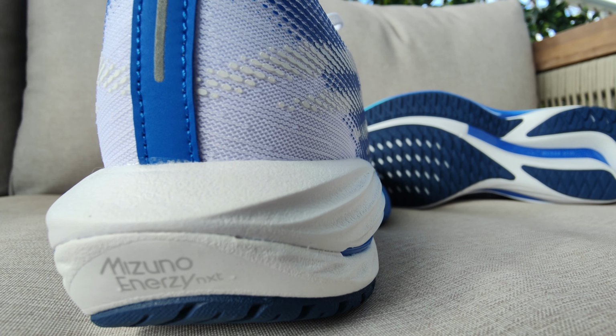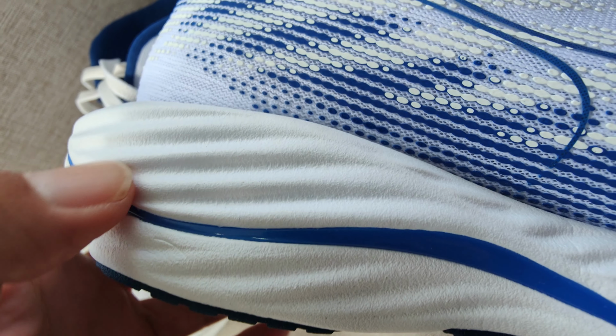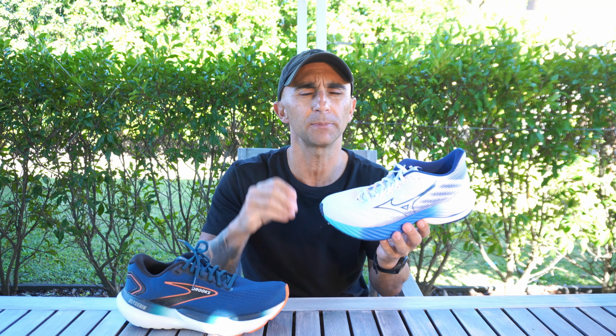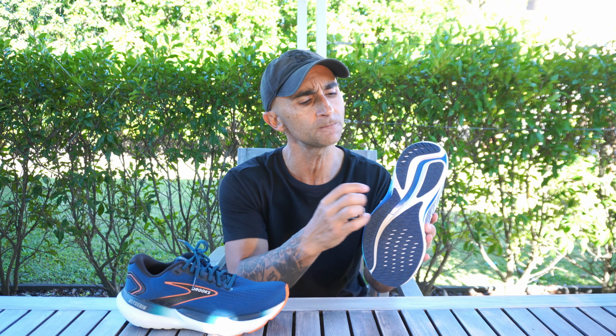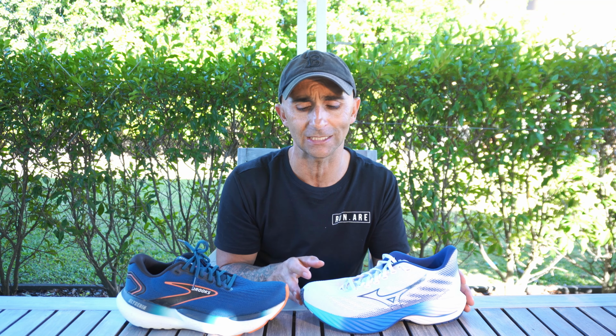Now, under the wave plate, they have got the brand new foam. So Mizuno Energy NXT, that's the foam that they're using in the Neo Vista. So that brand new super trainer that's really light and it's really bouncy, this foam. Lots of really enjoyable foam, but they've just got it in this shoe, just in the rear here. So just on the heel, just to give this shoe a little bit of softness, which is much needed.